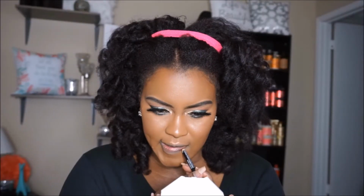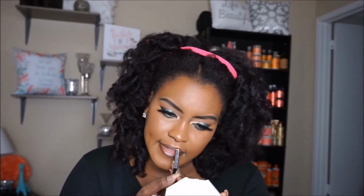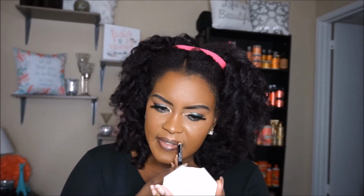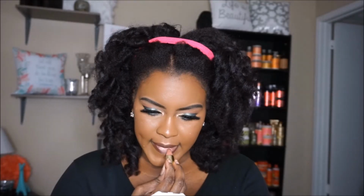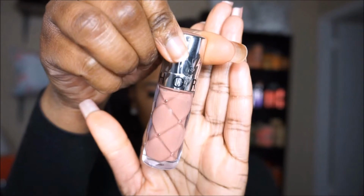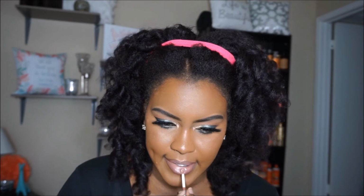I'm taking the color Espresso to line my lips. And then I'm taking the color Sunday Fun Day by Too Faced as my lip color. I'm going to place the color Sure Thing by Too Faced in the center of my lips. And next, I'm going in with this beautiful lip gloss in the color number 1 from Sephora to place on top.